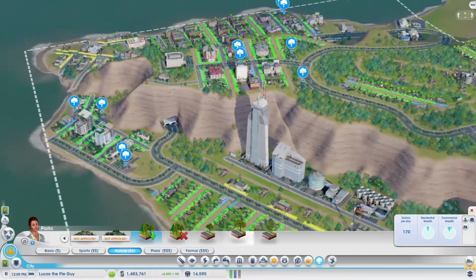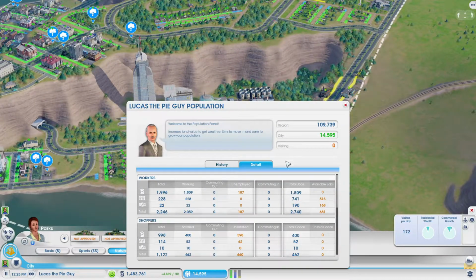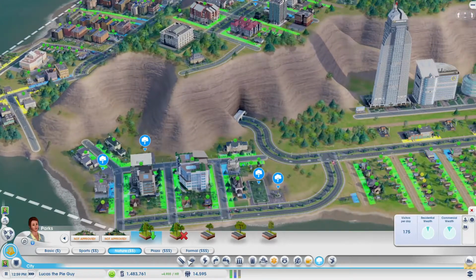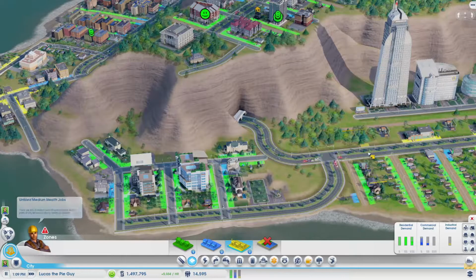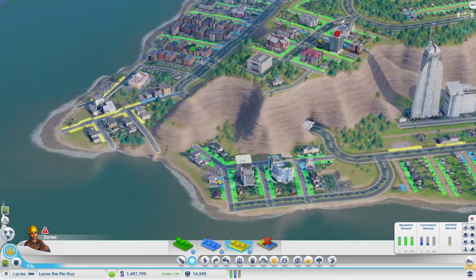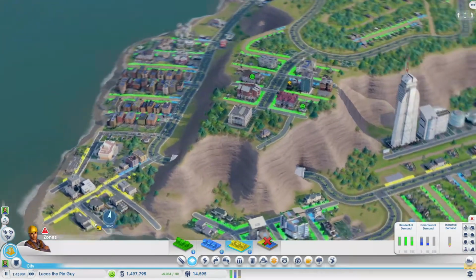Okay, 14,595. Can we get to 15,000? Please. We're down to 187 unemployed now. Low wealth people. 175. Okay, that's good. Things are going good, and eventually those may upgrade. I wish I knew where specifically the unemployed people were. Let's build a factory here too. And since the wind's blowing that way, that shouldn't offend the richy riches too much.